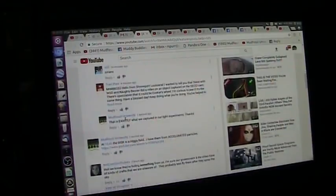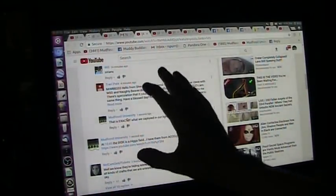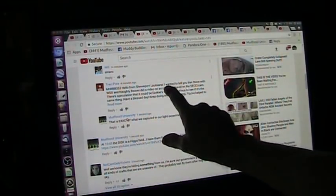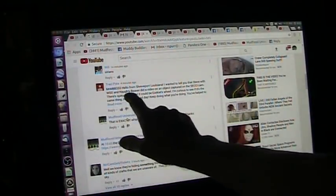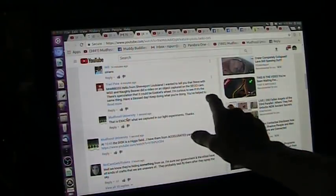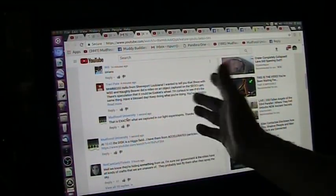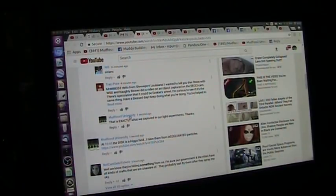Now, here's another person that is commenting on these particular patterns, and this person says, I wanted to tell you Steve was Naughty Beaver did a video on object captured. Speculation, it could be Ezekiel's wheel. Now, that's just some speculation, but here's what it is, and it's pretty spectacular because it's exactly what I've been finding.